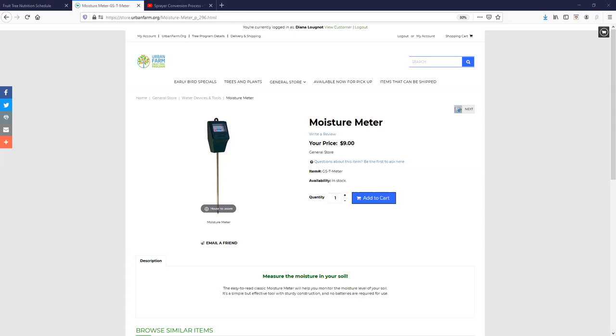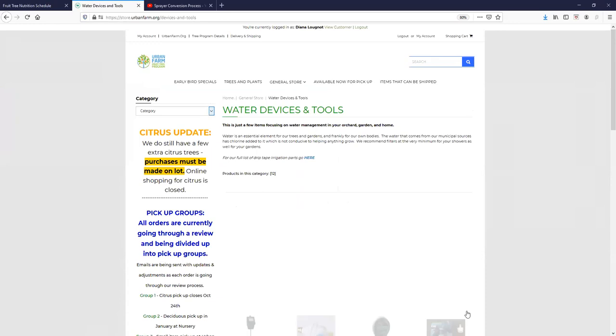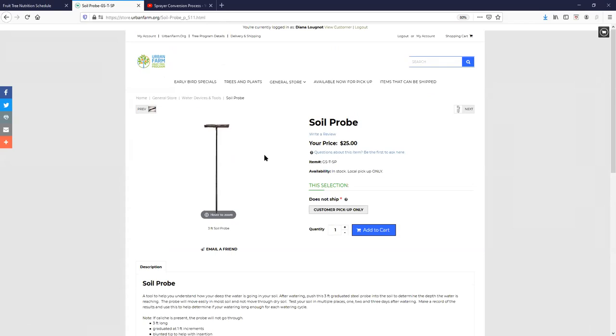Then there is the soil probe, and the soil probe is a 3 foot long metal stake. With a moisture meter, you're going to put that down just a few inches in the top, and you do not leave it in the soil. The soil probe is the tool that you use to go down into the soil to see how far down the water's getting. I highly recommend you take our extreme care class to learn more about actually using them, but the two of these tell you slightly different things. The soil probe tells you how far down the water got. This moisture meter tells you how much moisture is in that top few inches of soil.